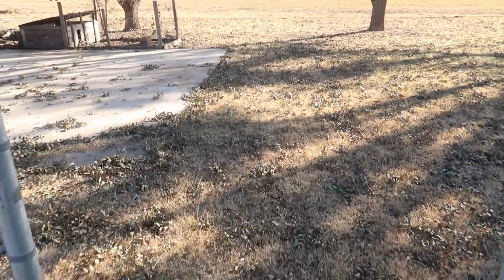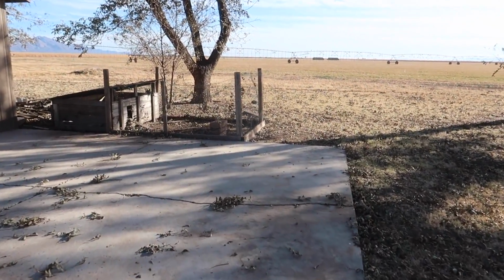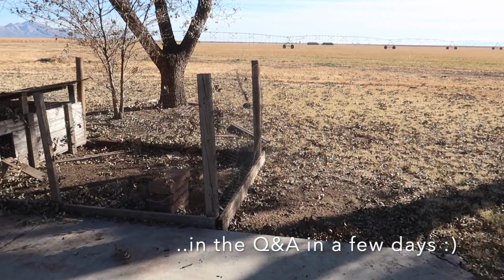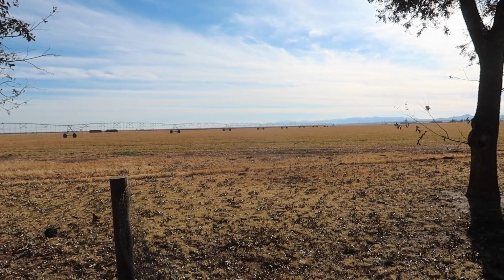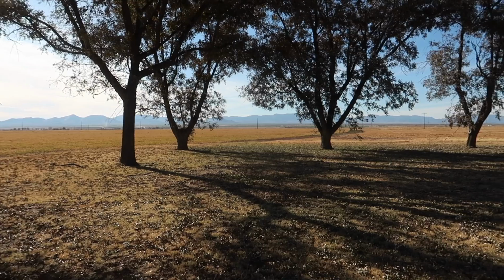So there is a ton of leaves back here, but back here is my chicken pen that is empty, and I'm going to explain to you guys where my chickens and dog are because a lot of you have been asking. This was the view behind the backyard. We just had this big open field with the mountains in the distance. Just so pretty. I'm really gonna miss these views.